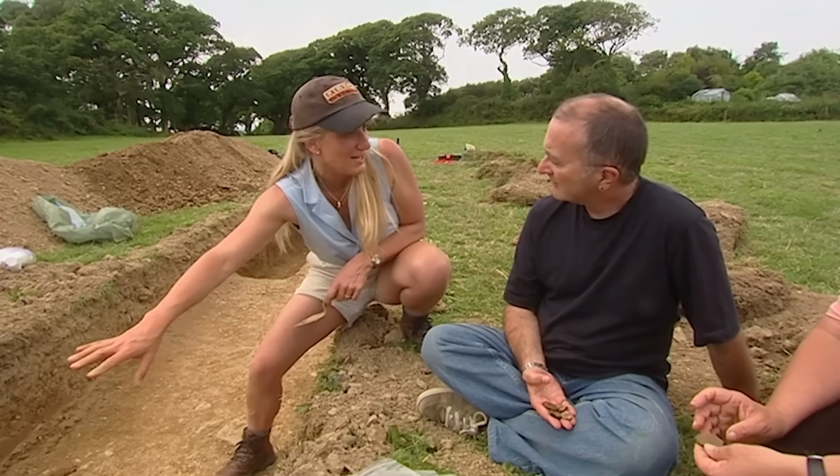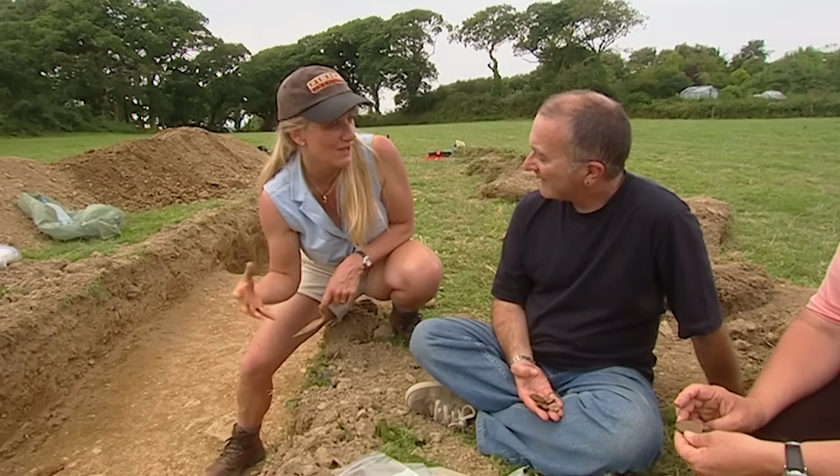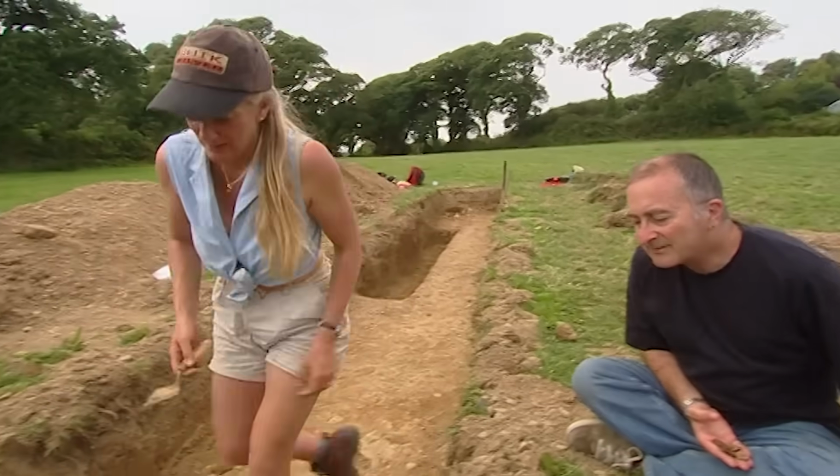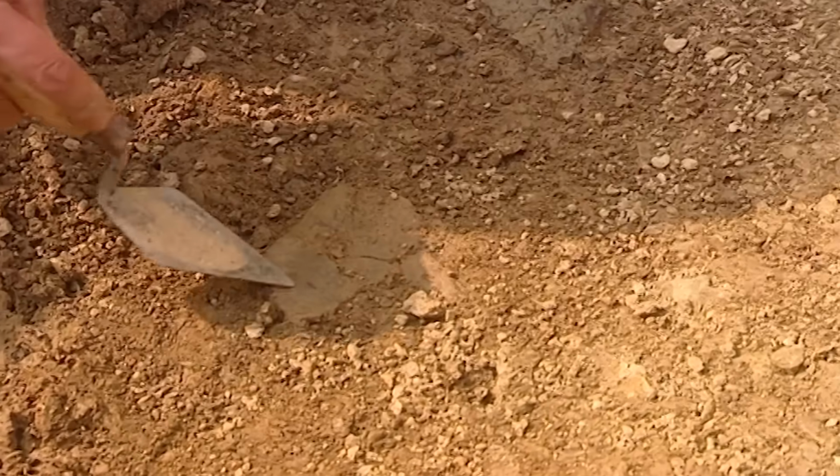We found that pit that we were looking for with the geophysics last night. It's full of this pottery. So we've now got a really accurate date for it. And that's brilliant. And just look what's coming up in the bottom here. You see we've got masses of this pottery just lying here.